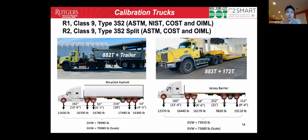So there are five trucks, as I mentioned. We call them R1, 2, 3, 4, and 5. And R1 and 2 are, as Henny mentioned, class 9 trucks, and those comply with the ASTM, COST, and OIML. And also one of them complies with the NIST.